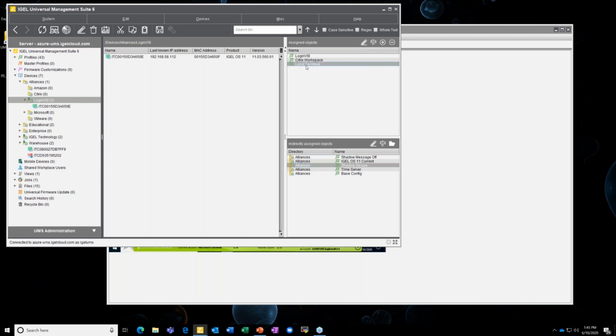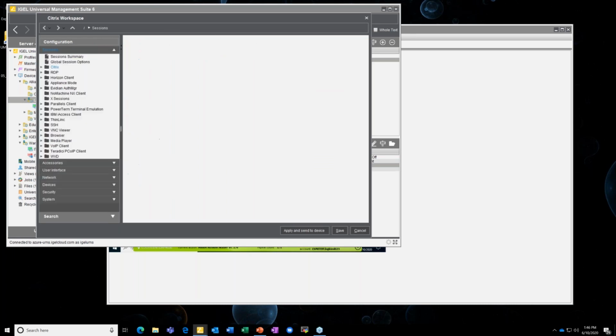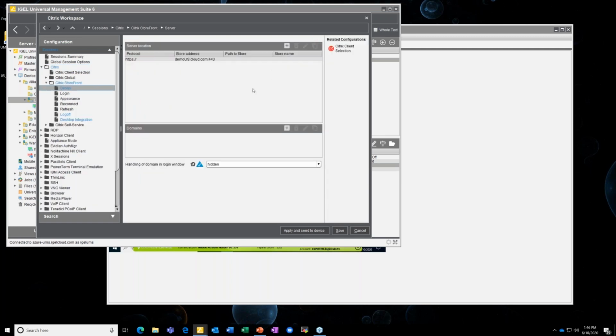I gave him a little local terminal device in case he wanted to get to a terminal, so maybe not something you would give to a normal end user. I got a Citrix Workspace connection. If I wanted to take a look at any of these configurations, I could go in and edit this Citrix Workspace. This is what we call a profile. Think about group policy and how you might create a policy and activate certain pieces of that policy. We would go in here, go down to Citrix, to the Citrix storefront area, and define the server, pointing him to demous.cloud.com, which is the Citrix demo server site.